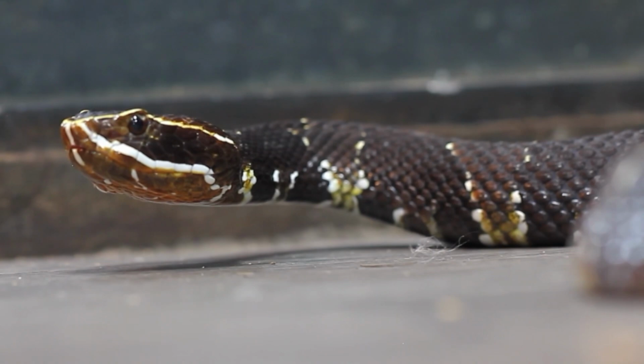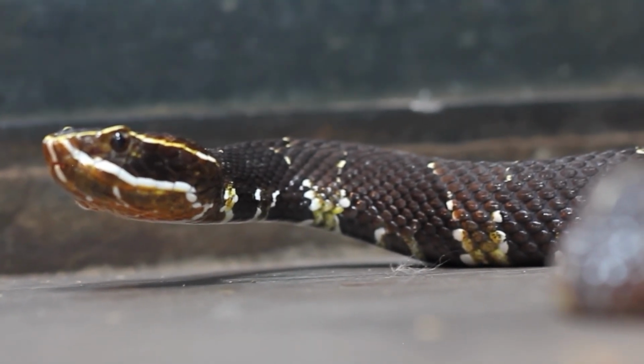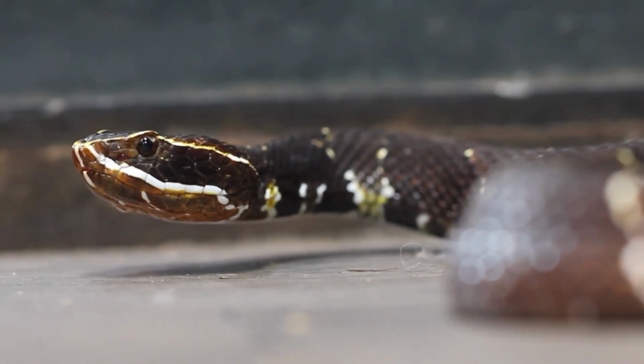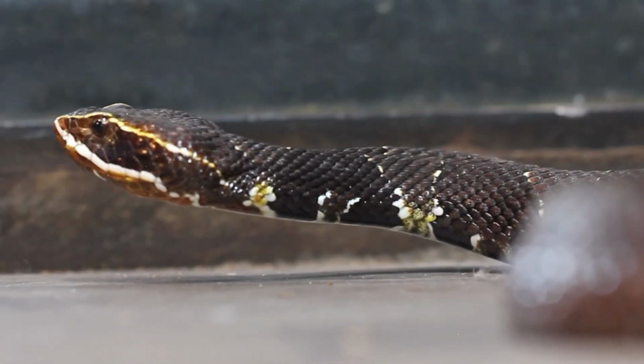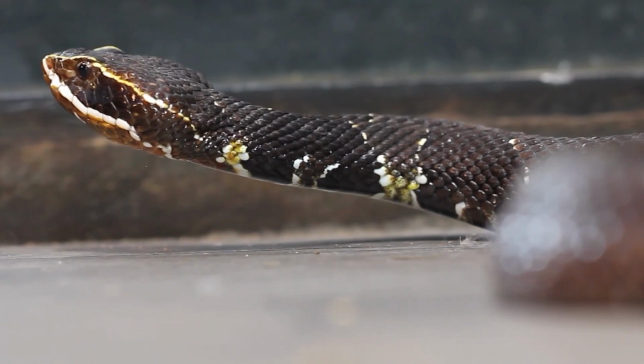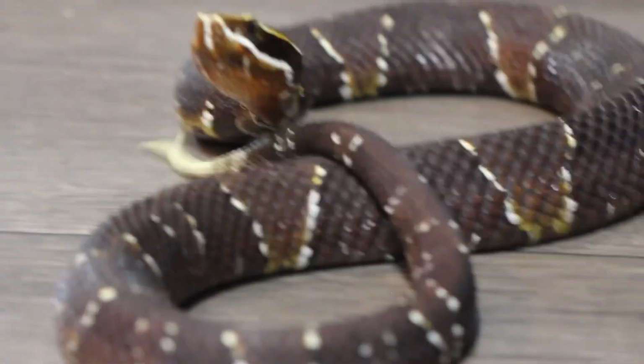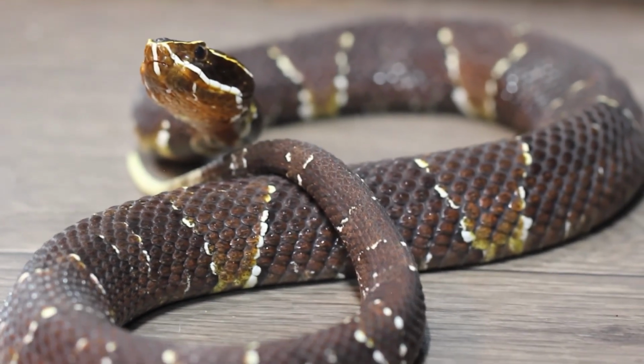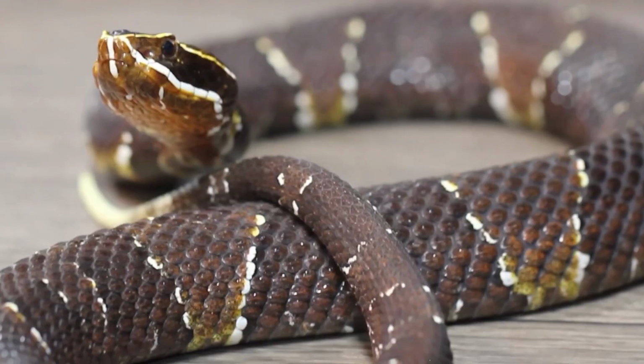Adults still retain some of that different coloration on the tail tip, which you've probably seen on this one, even though it's an adult. Cantils possess a hemotoxic venom for subduing prey. My favorite thing about Cantils is that facial marking. Just incredible. Agkistrodon bilineatus.